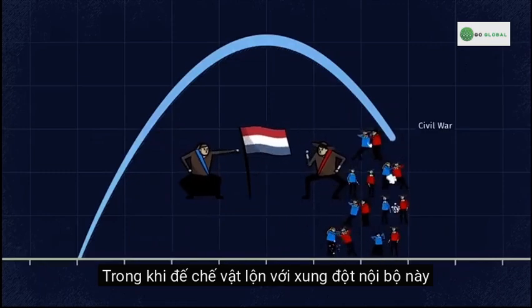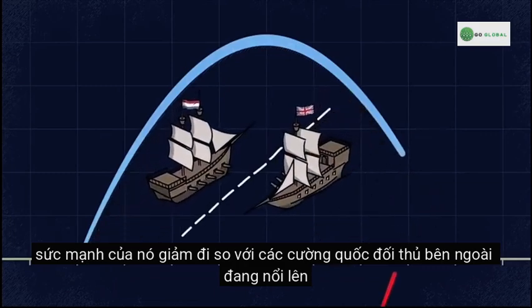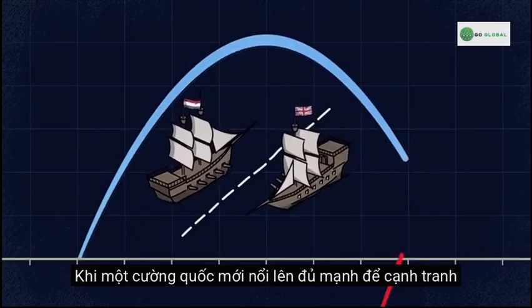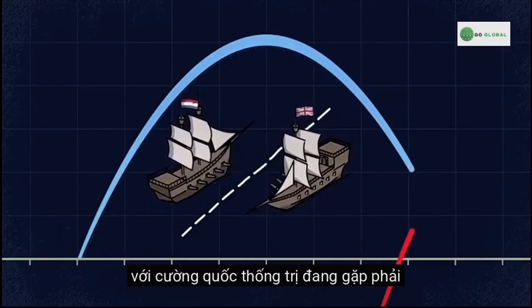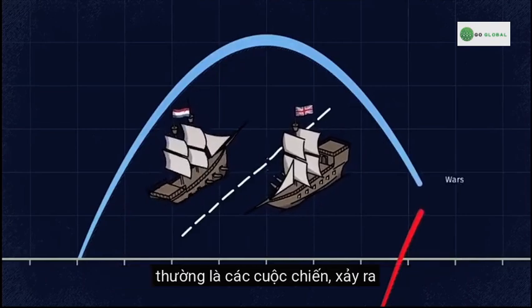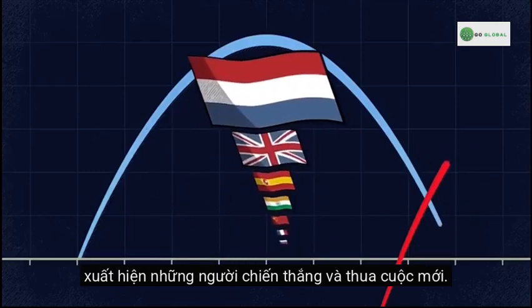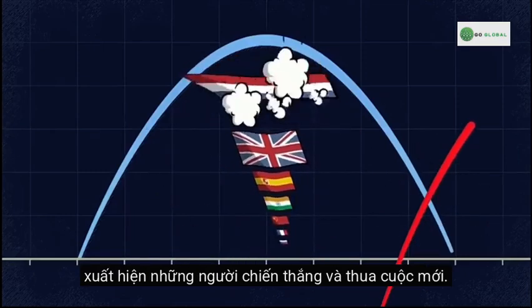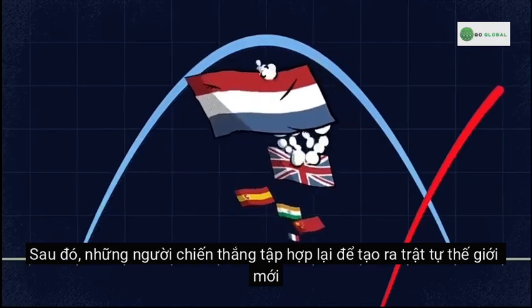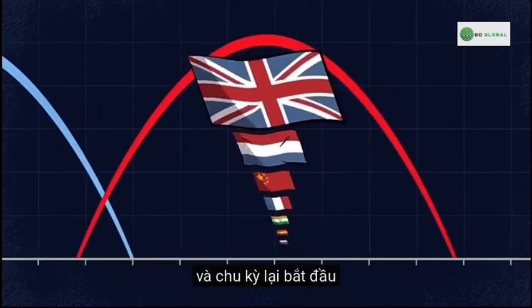While the empire struggles with this internal conflict, its power diminishes relative to external rival powers on the rise. When a new rising power gets strong enough to compete with the dominant power that is having domestic breakdowns, external conflicts, most typically wars, take place. Out of these internal and external wars come new winners and losers. Then the winners get together to create the new world order, and the cycle begins again.